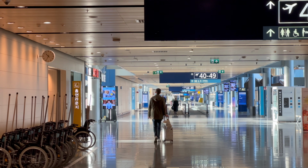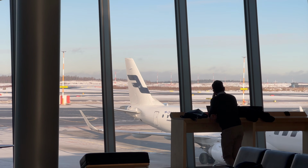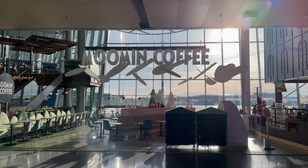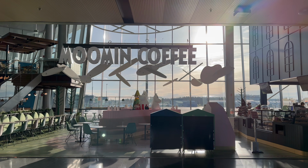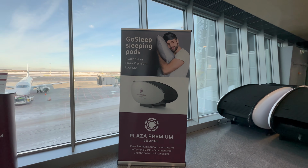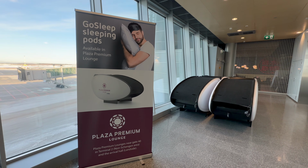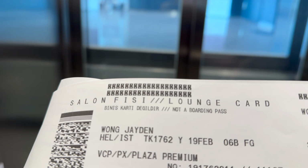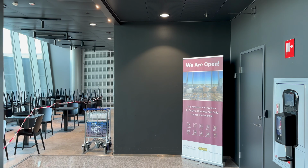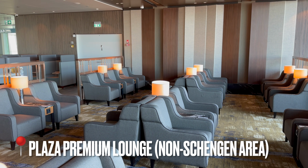Star Alliance and its members don't operate a lounge here in Helsinki, so Turkish Airlines have to use a third-party lounge, and here they chose the Plaza Premium. It's a 2 to 3 minute walk from immigration. The lounge itself is located upstairs. Downstairs you'll find those sleeping pods. I've tried one of them before. They had them in the old Finnair lounge. It was actually pretty good, more comfortable than business class, but you'll need to find somewhere to store away your carry-on.